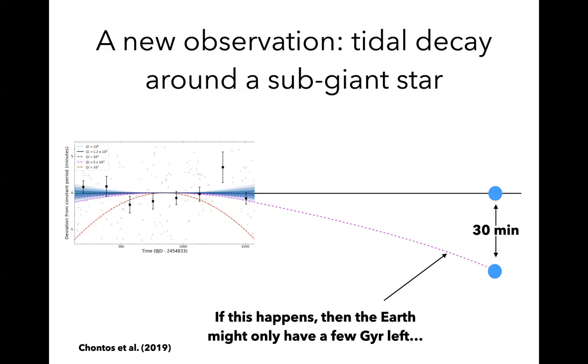And I think this is a really interesting point to note, because if we can constrain this observationally, if we can show that planets orbiting subgiant stars are on death spirals, then that would imply that the Earth only has a few giga-years left. It's projected that when the sun enters its red giant branch, it's going to get pretty big, but it won't immediately just swallow up the Earth's orbit. It won't get that big. But the problem is, if as it gets bigger, it's able to cause the Earth to spiral in towards it, then it becomes a problem for the Earth.